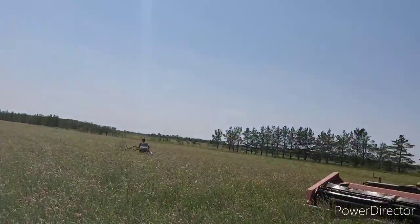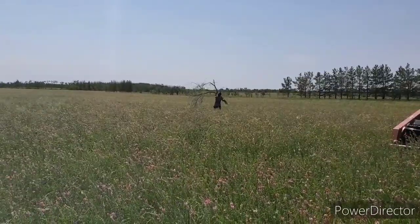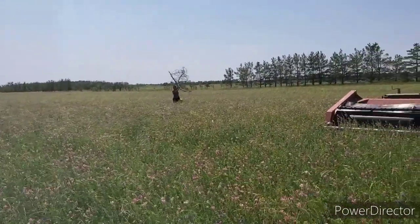What the hell? CP found another big tree. I'm gonna go give her a hand. I'll be back in a sec, guys.